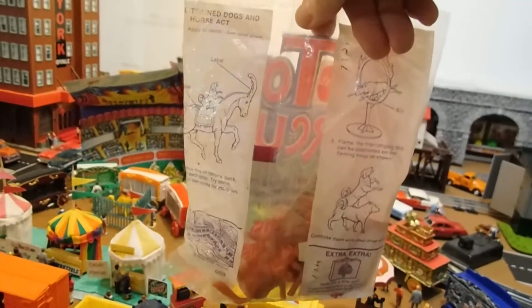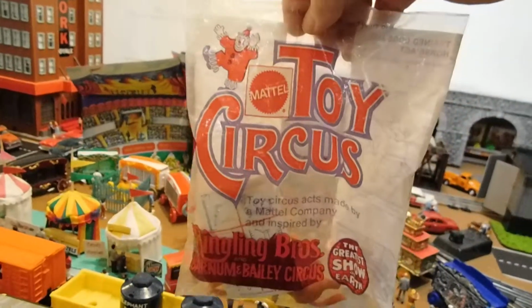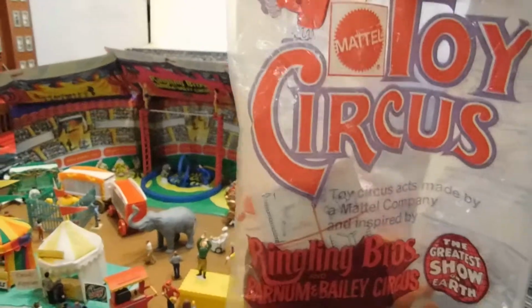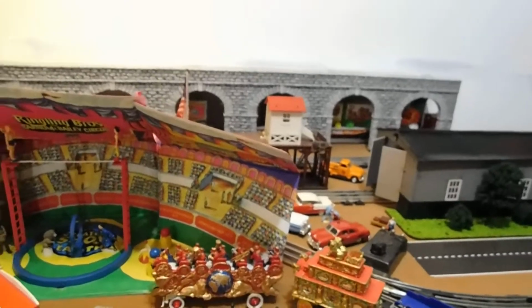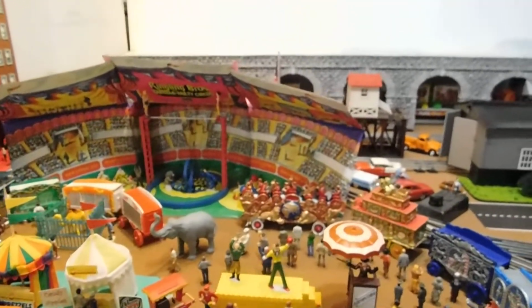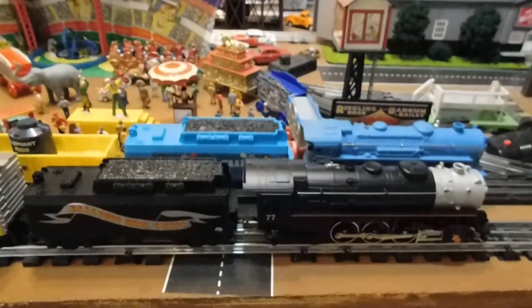All 11 of those Circus Act sets would come in a plastic bag like this. You'd have to cut it open and assemble them. These are the kind of things that went with that tent. All right, just to show you, I almost forgot. Now let me show you the Ballyhoo.